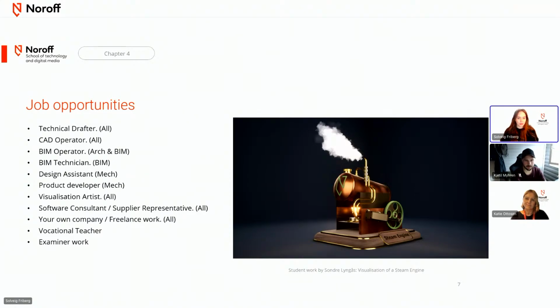So yeah, and also I want to stress what Katie is saying. It is possible to go straight out into the industry after 1 year here, but be aware that there are limitations. You can't go out as an architect or an engineer, but you can go in as, for example, a technical drafter or a CAD operator, which will be the software support for more senior positions in that company. As we all are aware, we have the digital revolution. There are a lot of companies that need support on the computer side of things.